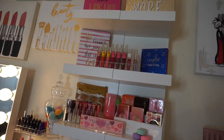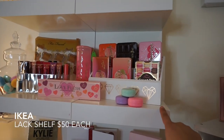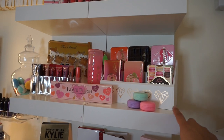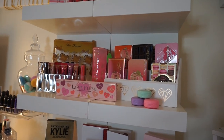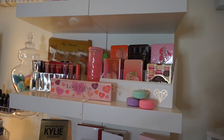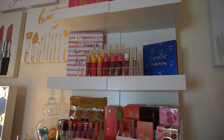Now to my IKEA Alex. No, I forget what these are called. These shelves here, but I purchased these white shelves from IKEA. Each of them, I believe, were like $20-something. If I'm mistaken, I'm going to be linking everything down on the bottom.